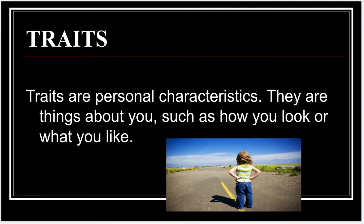So traits are personal characteristics. They are things about you, like how you look or what you like.